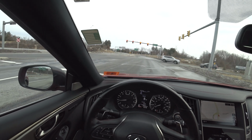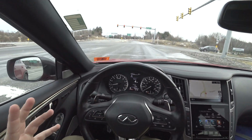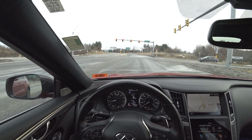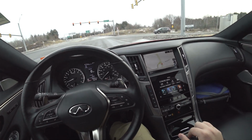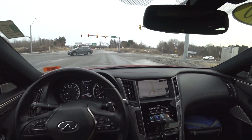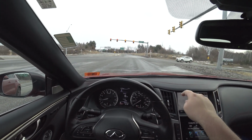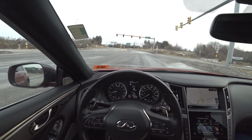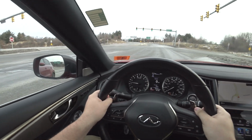So this thing can be an absolute monster, and I don't think a lot of people in the car community realize just how capable these things can be, especially with the new Nissan Z using this motor, the 3-liter twin turbo V6. The aftermarket's just going to grow on these.